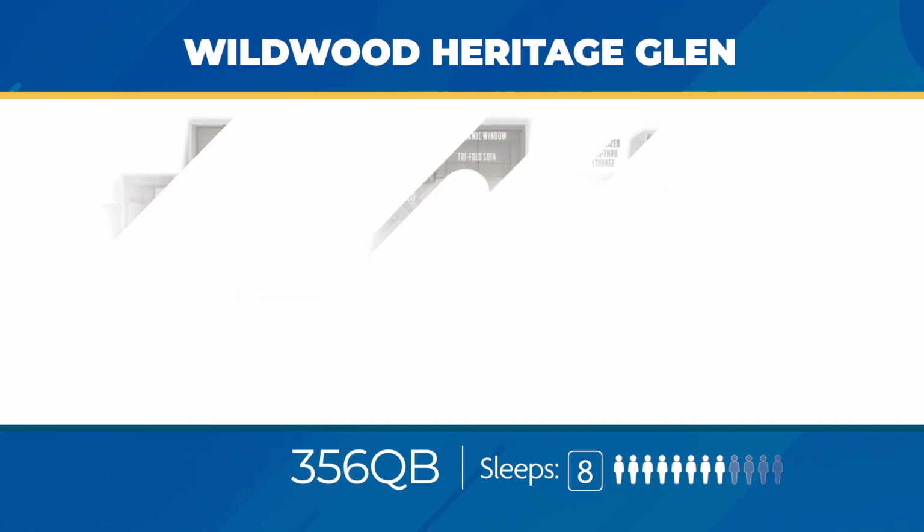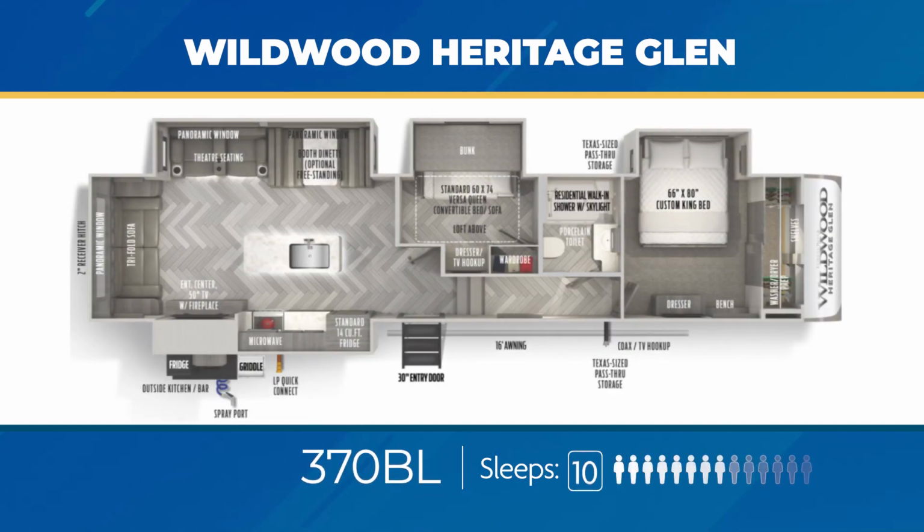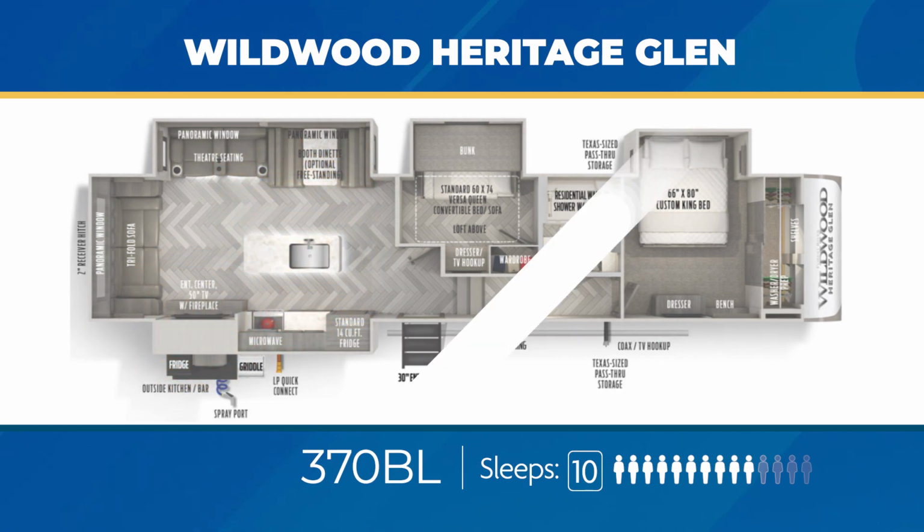Sweet! How about a mid-bunk model? Well, that's where the 370BL comes in. It can sleep up to 10 happy campers. The private mid-bunk room has a queen convertible sofa and a loft above the room. In the back, you'll find opposing slides, a kitchen island, and an entertainment center with a 50-inch TV.